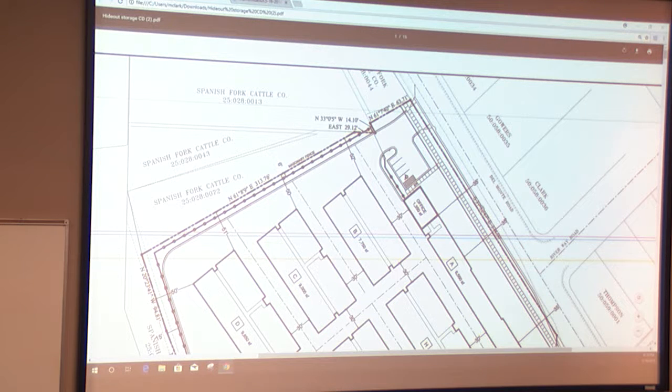Okay, well, that's all I've got. Any other questions? This is a public hearing, so I'd entertain a motion to move into public hearing. Make a motion. Second? Got a motion and a second. All in favor, say aye. Aye. Okay, this is the opportunity for anybody here from the public to come and address the commission.